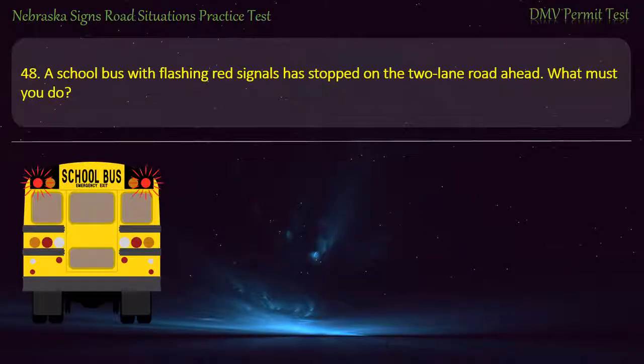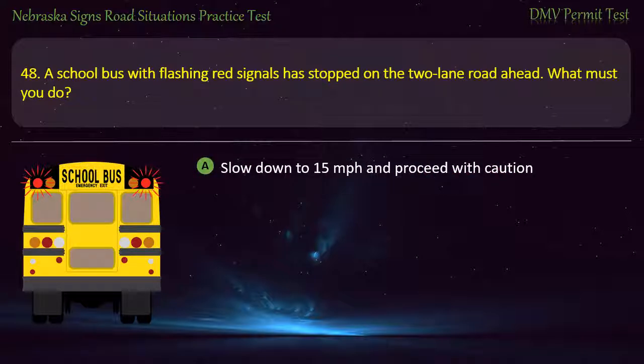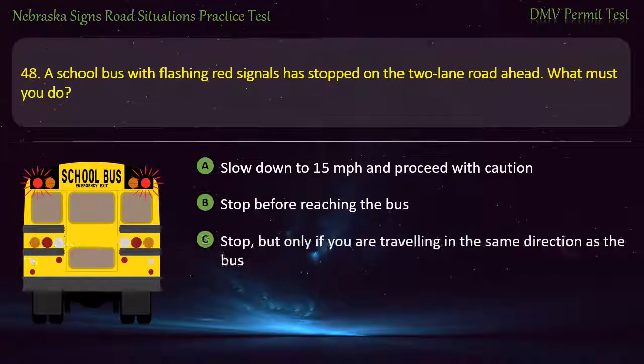Question 48. A school bus with flashing red signals has stopped on the two-lane road ahead. What must you do? Slow down to 15 miles per hour and proceed with caution. Stop before reaching the bus. Stop, but only if you are traveling in the same direction as the bus. Proceed with caution. Answer. Stop before reaching the bus.